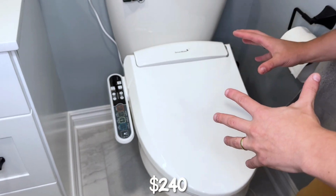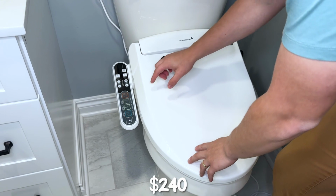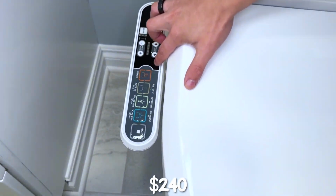Let's start off with a bang with what I think is one of the most underrated products in any household because they're in so few households, and it's going to be a bidet. Now, I just bought this one. It's actually a newer version, but you can see on the side right here everything that it actually does.